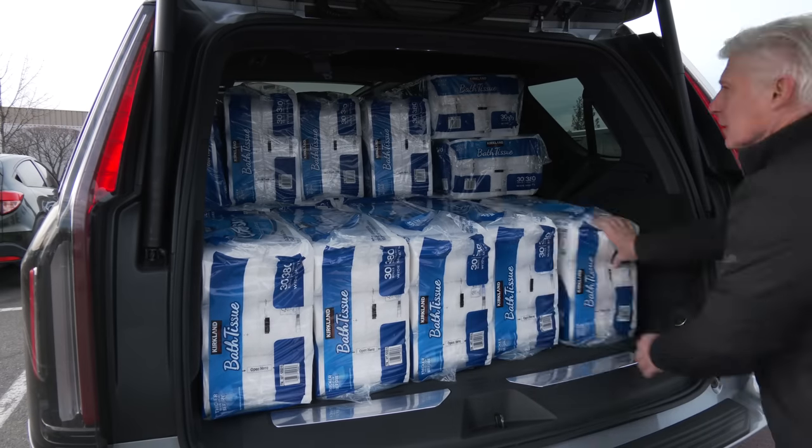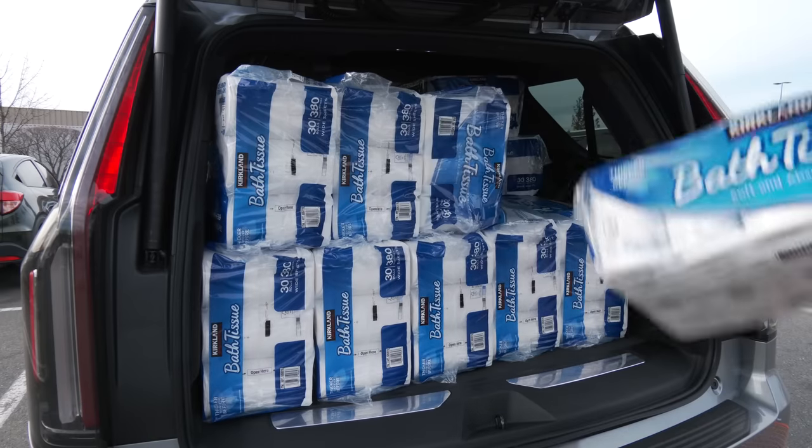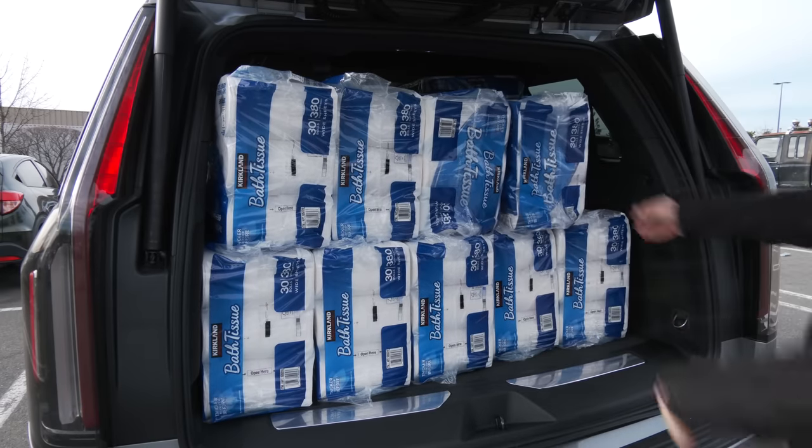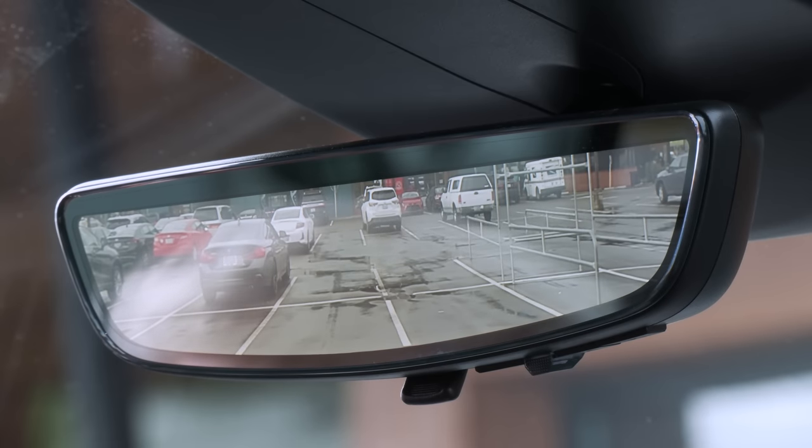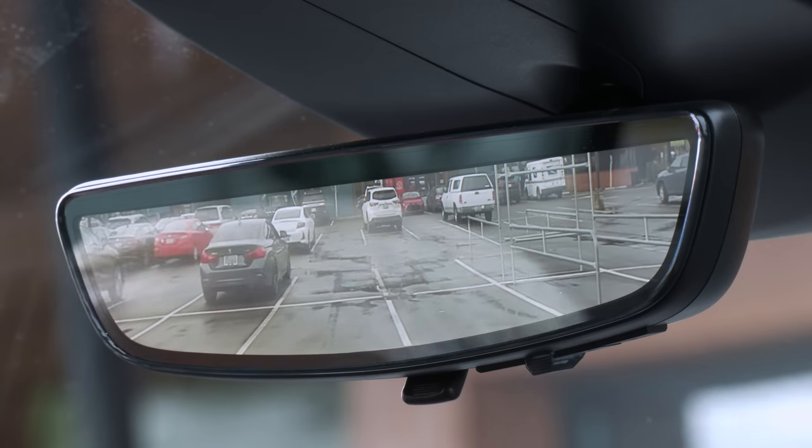Only vans beat that. I brought out 20 packs of softness and absorbency and probably could have wedged one more in. And you can still see out the back. These camera systems are excellent. Time to close this out with red light, green light.